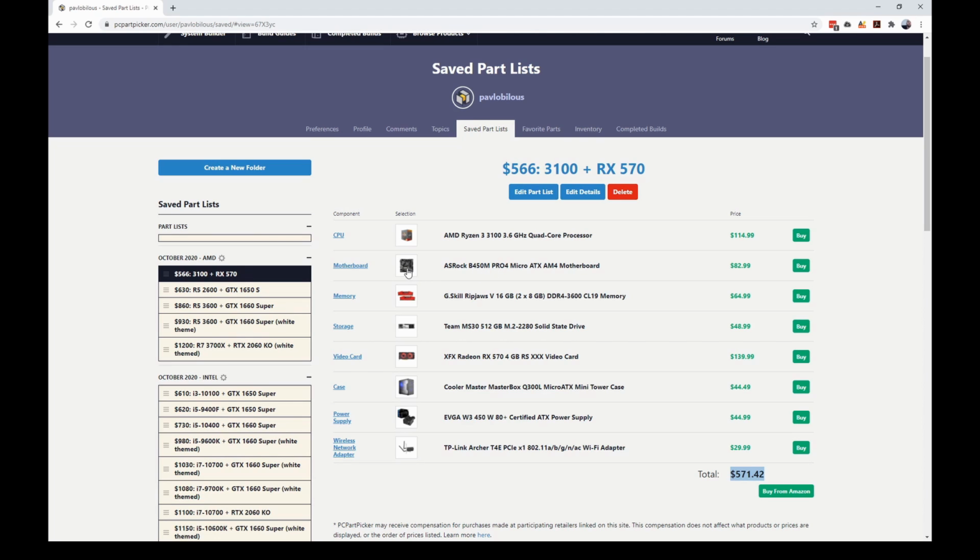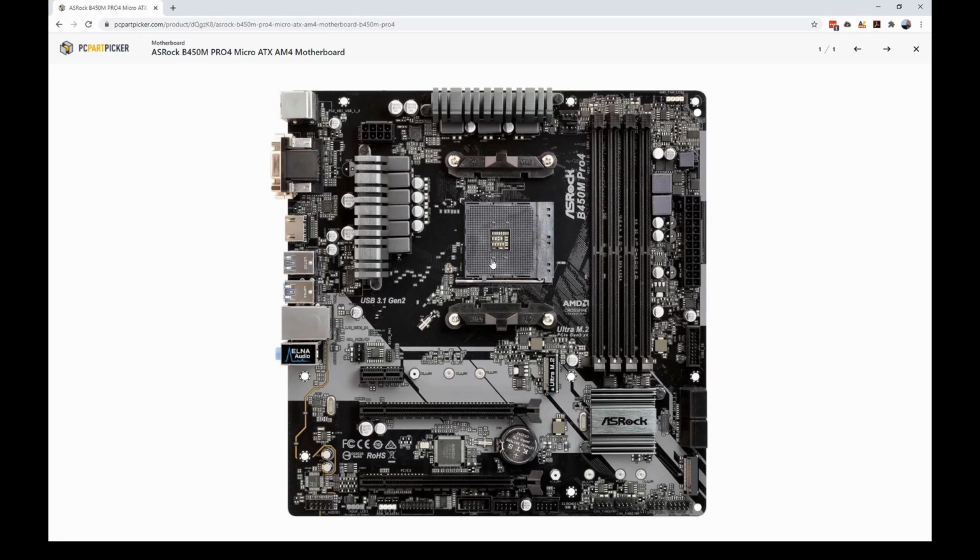It has two M.2 slots. So you have M.2 slot here and then M.2 slot here. It's decent VRMs, especially for 4 cores, 8 threads processor. Yeah, just your basic motherboard. Also, this motherboard has addressable RGB, so you can buy fans or LED strips and you can connect them here, and it's just gonna create a really nice effect.